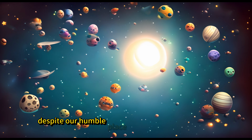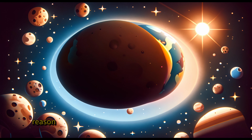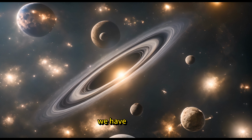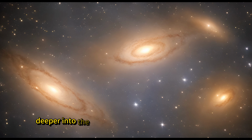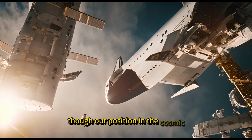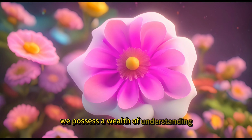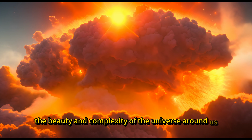Despite our humble place in this immense universe, we have developed the ability to think, reason, and comprehend the physical laws that govern our surroundings. We have created technology that enables us to investigate and delve deeper into the mysteries of the universe we inhabit. Though our position in the cosmic scale might seem inconsequential, we possess a wealth of understanding, appreciating the beauty and complexity of the universe around us.